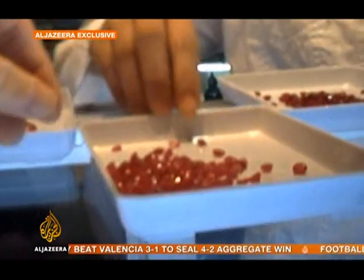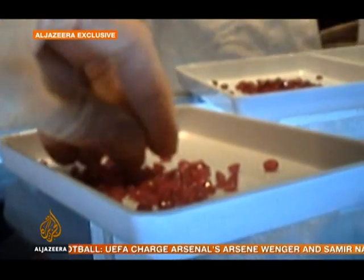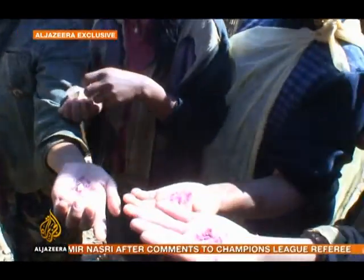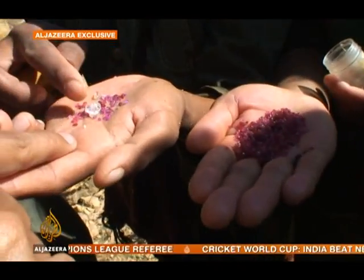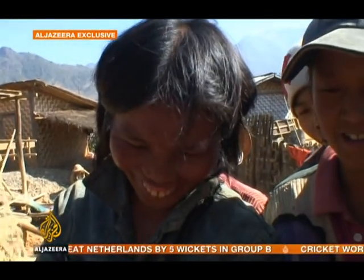Here is where much of the jewels end up, government-run emporiums in the country's capital. Despite sanctions last year, the state earned a record $1.67 billion. It's been a good haul on this day. Rubies now destined for international markets, with profits these workers will never see. Al Jazeera, Mogok, Myanmar.